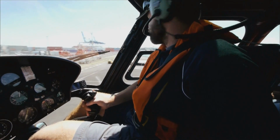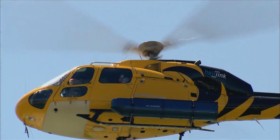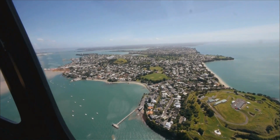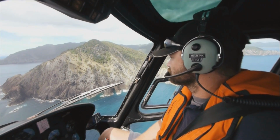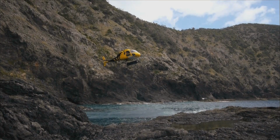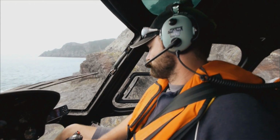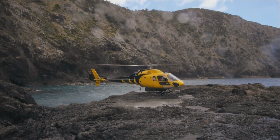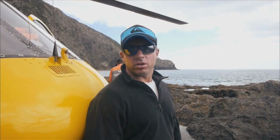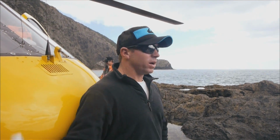Okay, because we're in a twin-engine helicopter, we take off backwards. In front of us now, Rangitoto Island is considered to be a still-alive volcano. Just landed on a pretty remote spot off the Great Barrier Island. It's pretty amazing scenery. Let's hope the fishing's good.